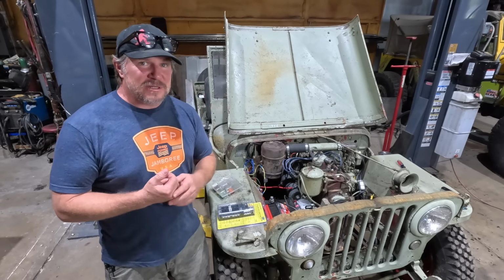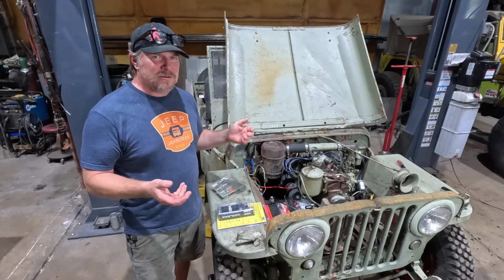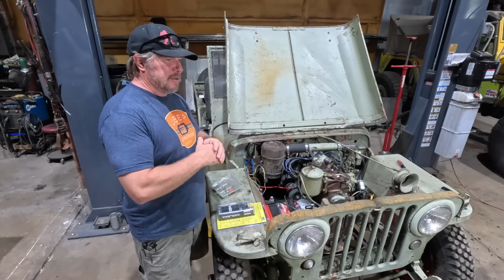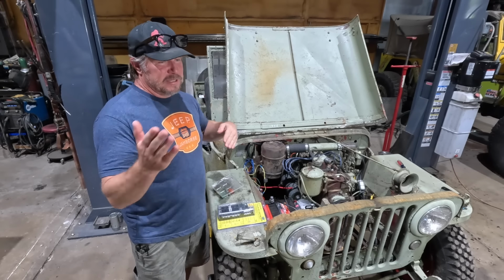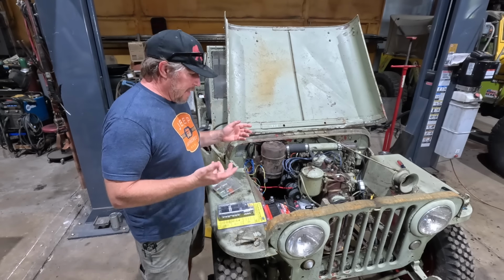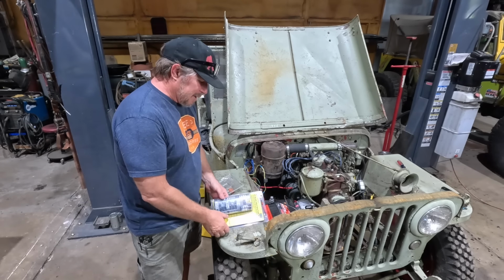Did Jeeps always have fuses? No, I think they originally had circuit breakers, which would click, and basically if they overheated, they would disconnect and then sometimes they would reconnect. I don't know the exact type of circuit breakers that they used on World War II Jeeps, but the nice thing about these types of fuses and these fuse blocks is you can get them anywhere.